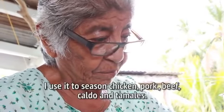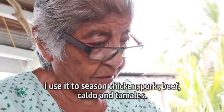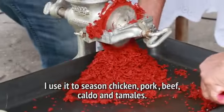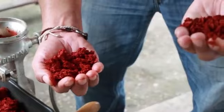So you make chicken guisado. What do you make with this recado here at home? Pollo. Carne de cochino, res, caldo, tamales.